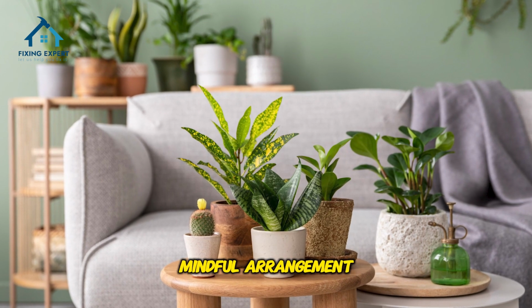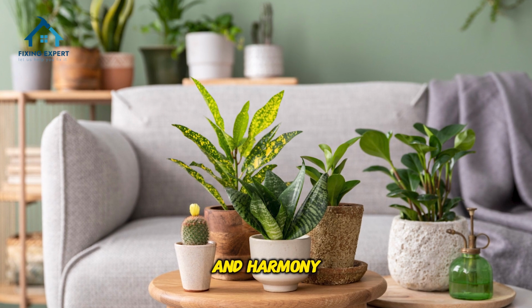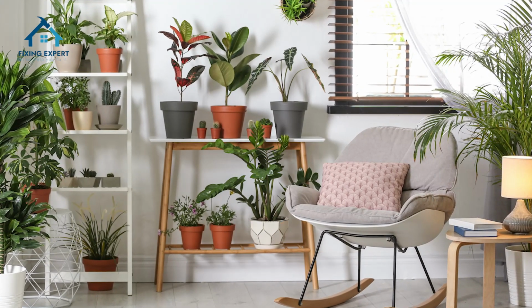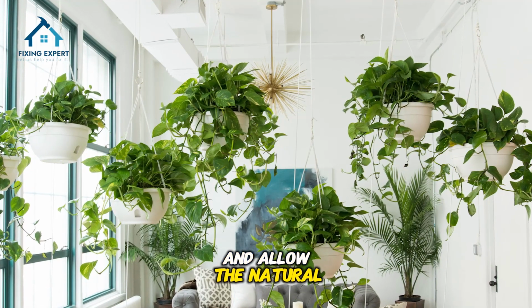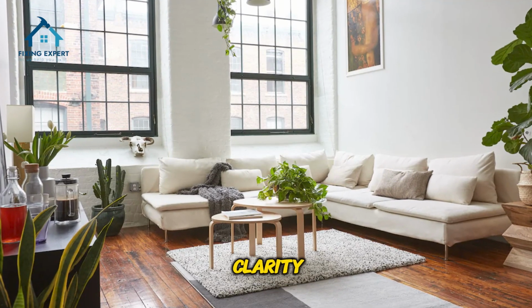Mindful arrangement. Place your plants in a way that encourages flow and harmony. Avoid overcrowding your space. Instead, think of your plants as part of the overall design. Use plants to frame certain areas, such as seating arrangements or open spaces, and allow the natural beauty of each plant to shine.